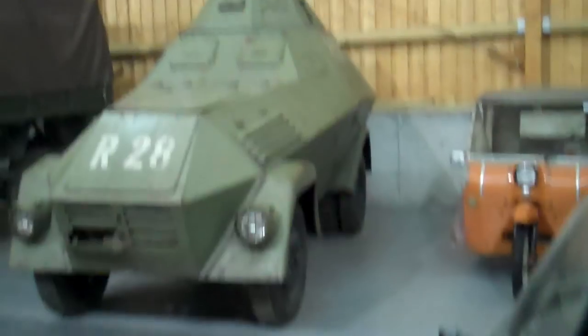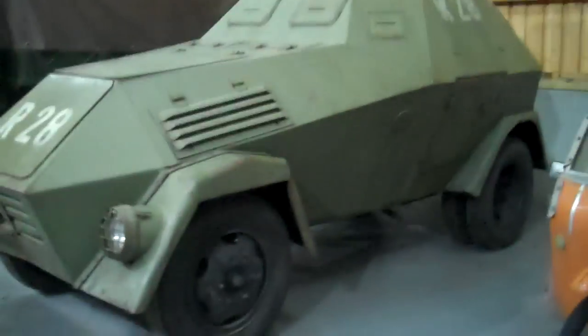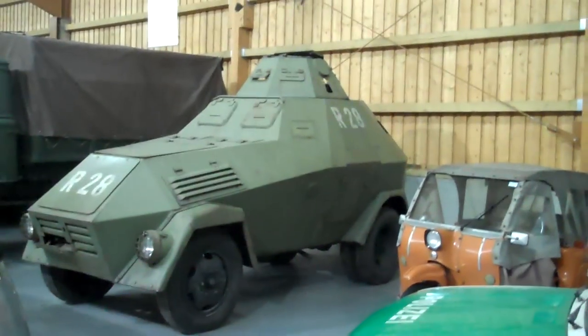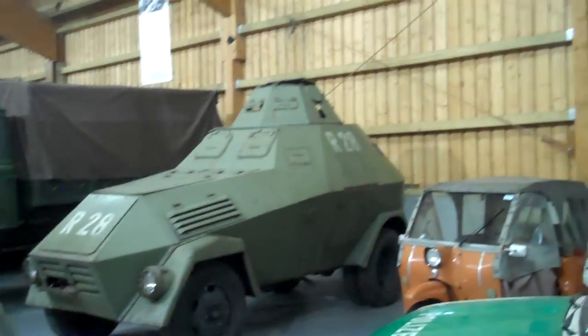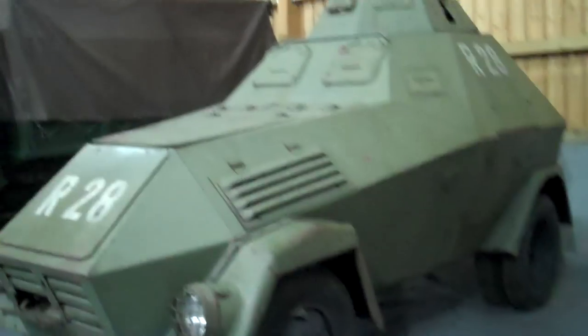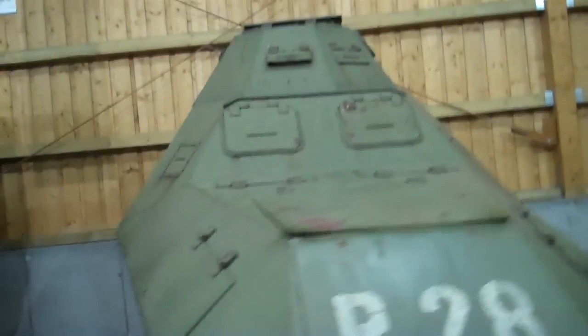This very curious looking character here is an East German armoured car based on a very distinct Soviet model going back to the 30s, I think around 1933, I could be corrected on that, but by this time some improvements have been made on it.